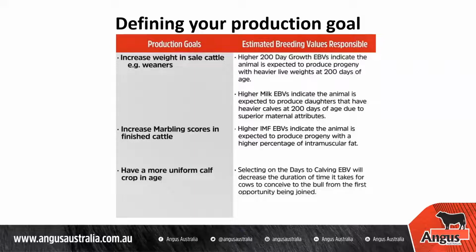Another example would be increasing marbling scores in finished cattle, and something like the higher IMF EBV will indicate that the animal is expected to produce progeny with a higher percentage of intramuscular fat. Another would be having a more uniform calf crop in age, so reducing the amount of variation in age in the calf crop, which will by default make them more consistent. And something like selecting on the days to calving EBV will decrease the duration of time it takes for cows to conceive to the bull from the first opportunity from being joined.